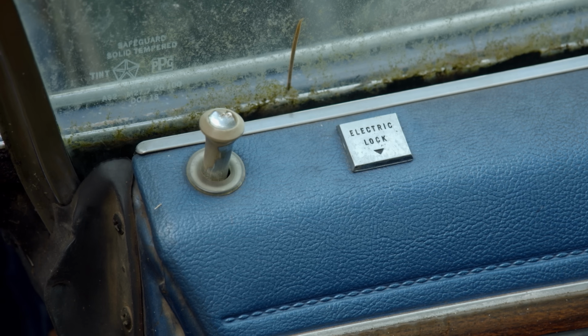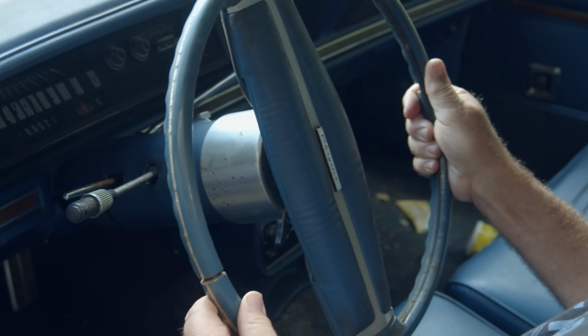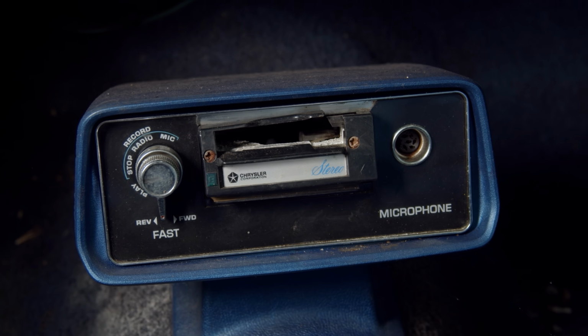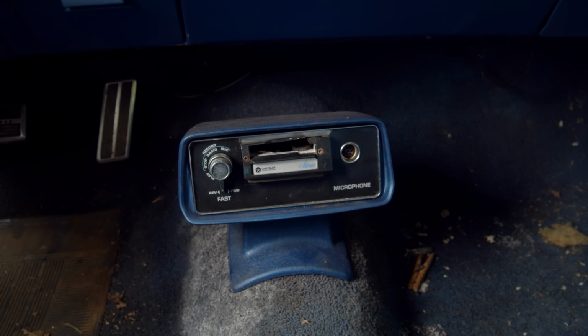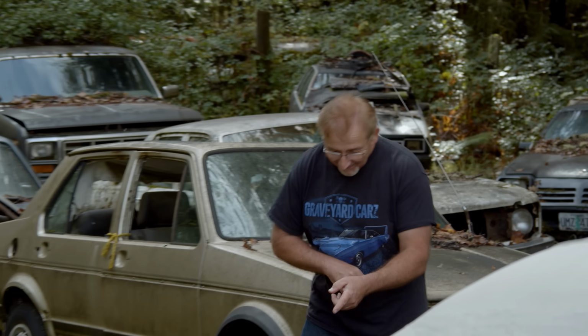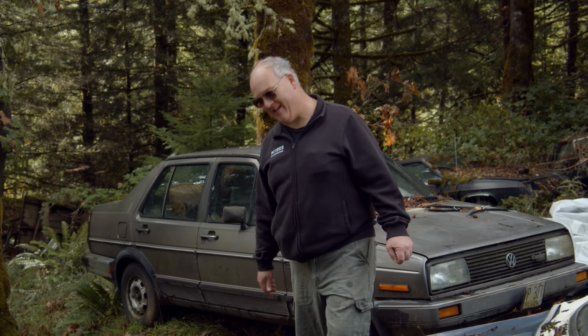It's loaded with really neat options. It's got power windows, telescoping and tilt steering wheel, which is a really cool option. Makes it very, very comfortable. And it's the R36 AM/FM cassette player from the factory. A real freeway cruiser. That trailer hitch, that's a vintage one. That'll pull our trailer.